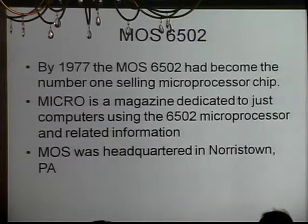But Microcomputer is the magazine that would have had tips and tricks and code listings, and you wouldn't have entered something into the DOS prompt.